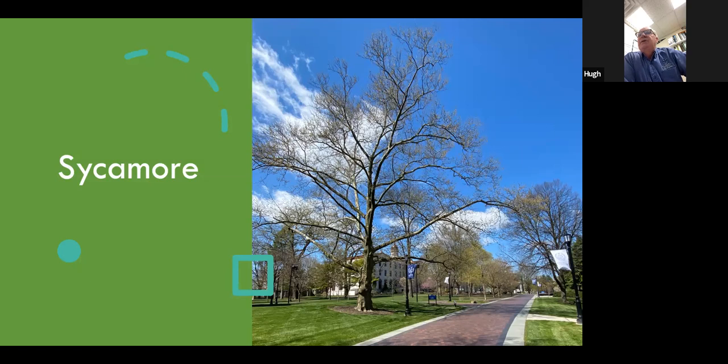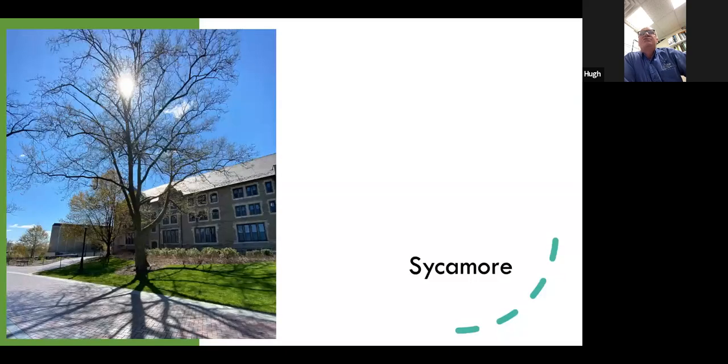So they crossed it. But they are a messy tree. They will drop their leaves and small branches throughout the whole summer. So if you have a big garden or an open area, it's good for it. But the more will collect, you'll hit a lot of those little branches. So good for parks and areas like that.